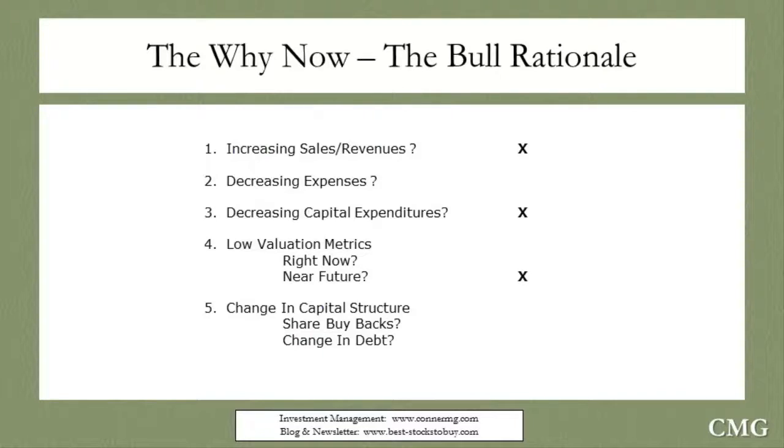This is our why now slide, the bull rationale for investing in Applied Materials. Our main reasons are essentially threefold. The company over the next year is expected to continue to experience increases in revenues per share and cash flow per share. The company is decreasing its capital expenditures, which will free up additional cash flow for the benefit of shareholders. That, combined with increasing operating margins, as we mentioned earlier, is going to lead to low valuation metrics in the near future, which will put pressure on institutional companies to purchase the stock.